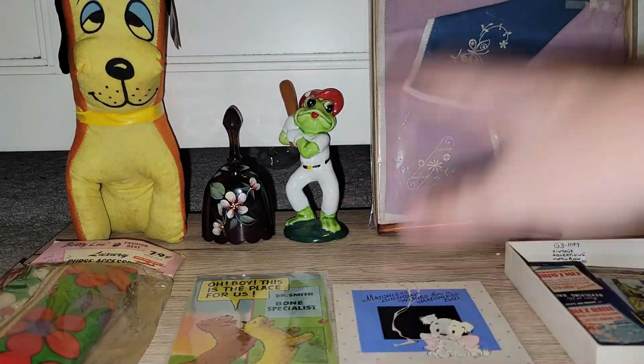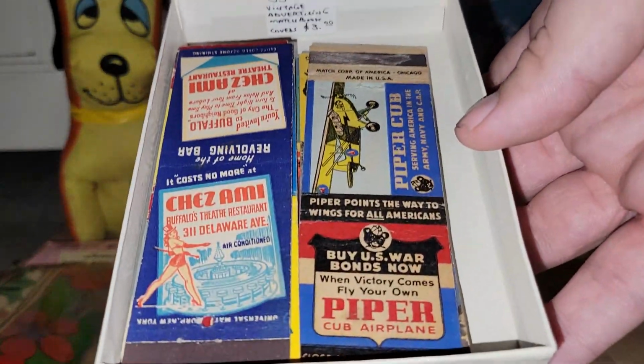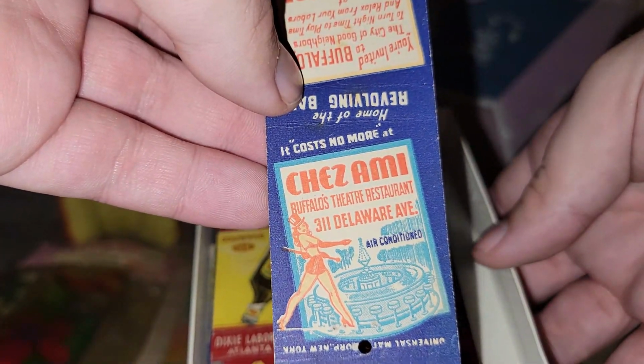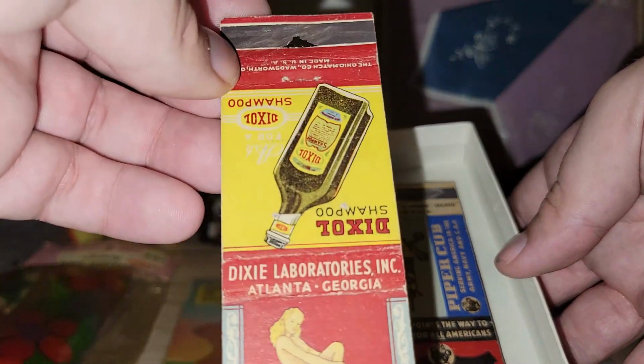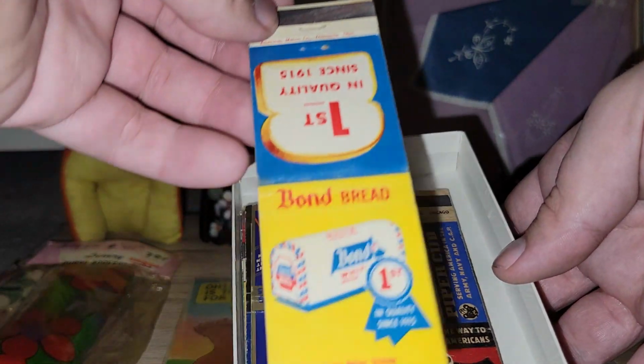And then this box of matchbook covers was really cool. This came from a gentleman that actually bought some stuff for my grandmother many years ago, and I'm happy to see that he's still in business, at least with his antique booth. So I'll just show you a couple of these. I think they're really cool.